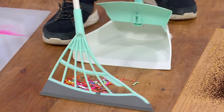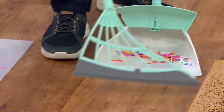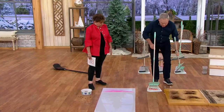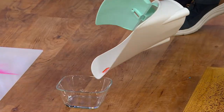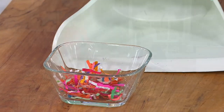So watch this. One swipe. Everything is gone. It's not creating that edge of dirt, you know, that we typically have. Mm-hmm. And then here's the really neat thing. I love the fact that I can put it wherever I want because it's designed with that higher wall. And it dumps it in there without the trash. Direct. Goodbye. In the trash.